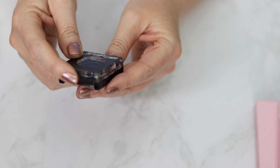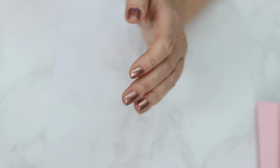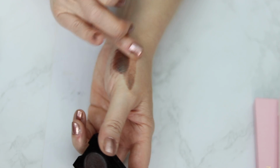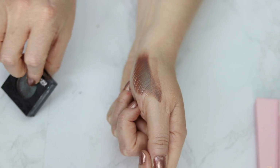And lastly, this is the Prestige Total Intensity eyeshadow. What color is this? Hocus Pocus, y'all. I loved this, but I just don't ever reach for it. It is a duo chrome. Let me look at that. That is so pretty. I actually have this color though in, I believe, another type of formula. So yeah, I'm passing this on.